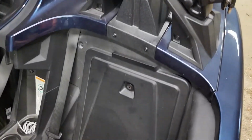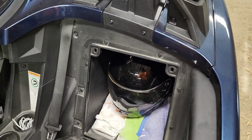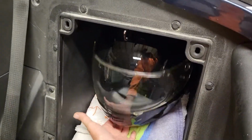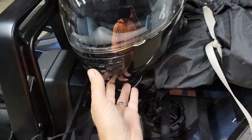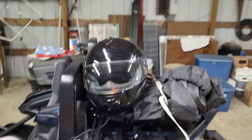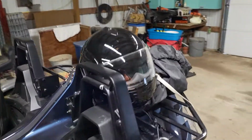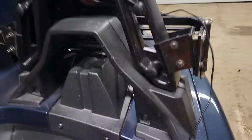Now, right in the storage compartment, like I said, this video might not be very good, we have a full-faced helmet. Now, if we ride in a state that requires helmets, we wear half helmets. But why the full face? Because if you get caught in the rain, I'm telling you, you'll want it. Rain does hurt.